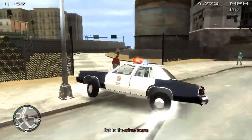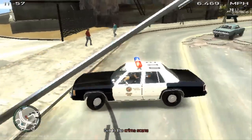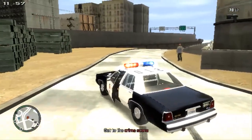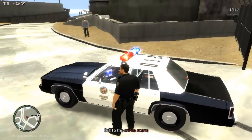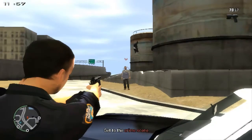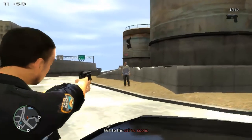Oh man, that was a fail. I'm trying to be epic like they do and just completely. In the 90s, they didn't give a shit. They're swinging the car all over the place, except I hit a light pole and they don't do that. Okay, let's try and save this guy's life.